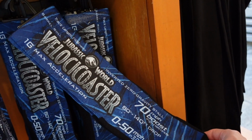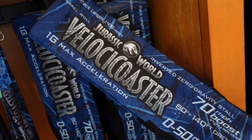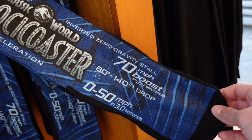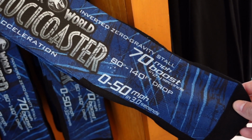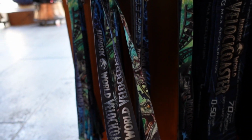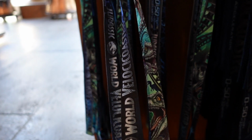there are these Velocicoaster socks that have the stats on it: 1G max acceleration, 70 mile/hour boost, 2.4 seconds, 80 degree to 140 feet drop, 0 to 50 in 3 seconds, and they also have these Velocicoaster lanyards, which is really cool if you guys love your lanyards.